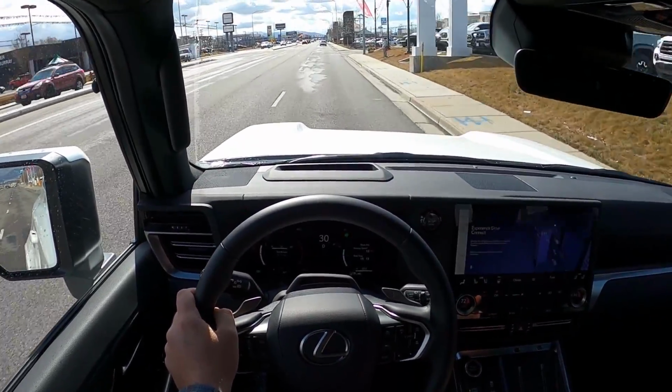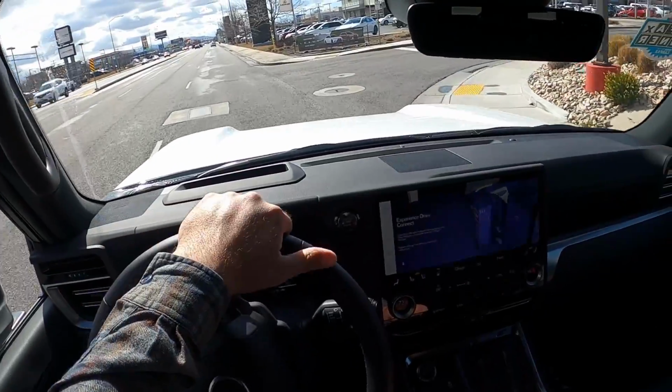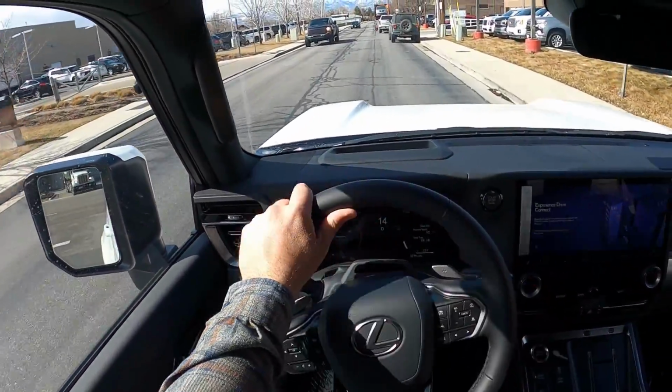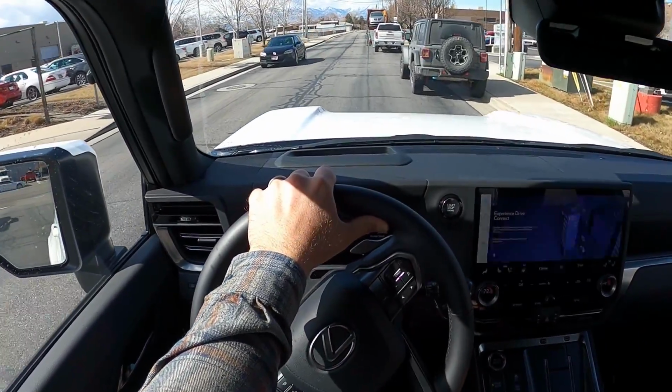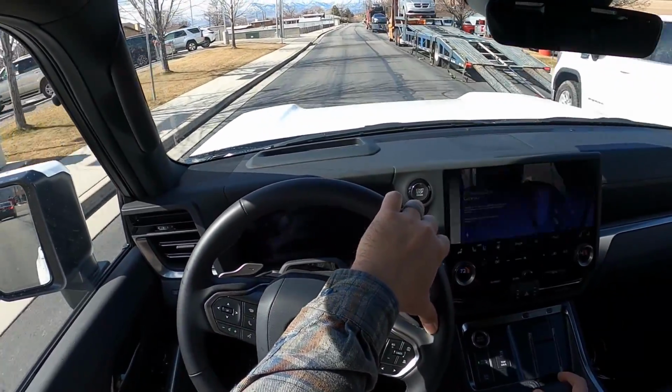But in the real world, unless you're on the highway, it doesn't really feel that much quicker. It doesn't really feel quicker at all. Like I said, highway passing power is definitely stronger than the other two, but just around town and everything, it doesn't really feel any stronger than the hybrid. Now, compared to the non-hybrid 4-cylinder, yeah, of course it feels stronger.